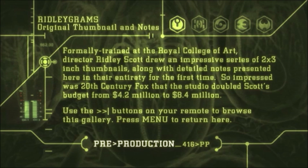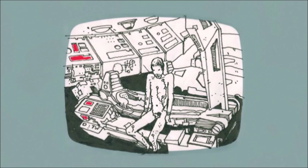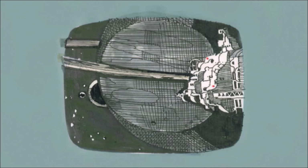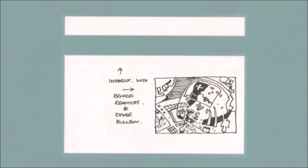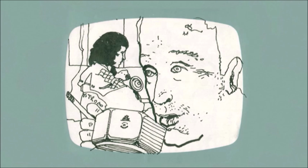Formerly trained at the Royal College of Art, director Ridley Scott drew an impressive series of 2x3-inch thumbnails, along with detailed notes presented here in their entirety for the first time. So impressed was 20th Century Fox that the studio doubled Scott's budget from $4.2 million to $8.4 million.